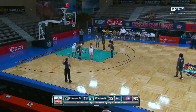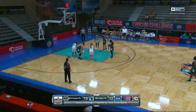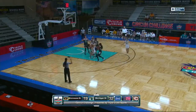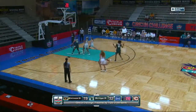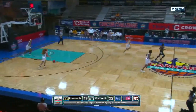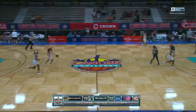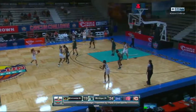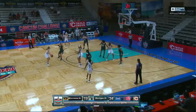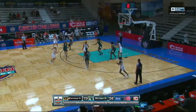Cloud, by the way, into double figures now. She's got 10 points. Second free throw from Mia is no good. And the rebound tipped out to Cloud. She's got a clear path to the bucket, and she lays it in off the left block. Mia Cloud, 11 first half points. Her per game average so far in the first four games of her collegiate career.